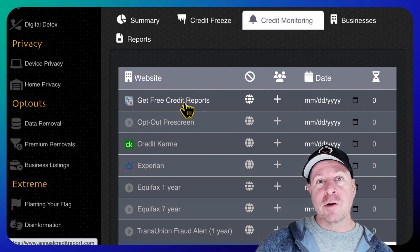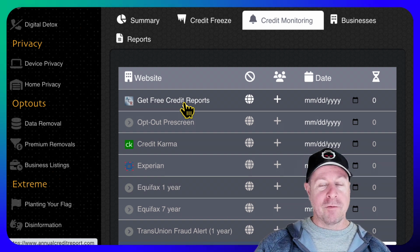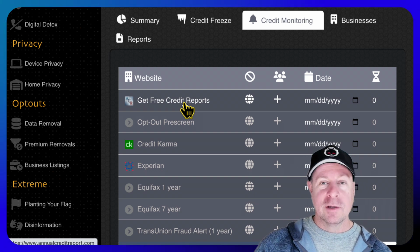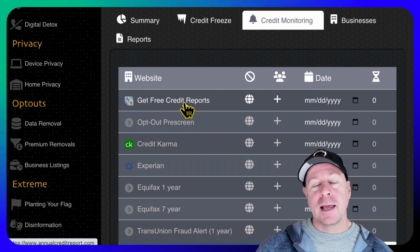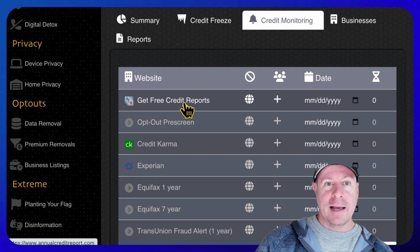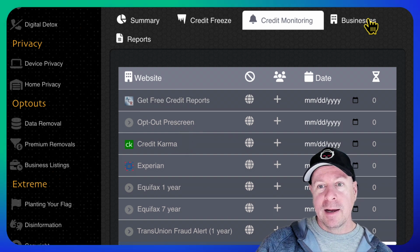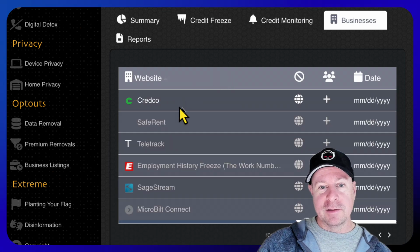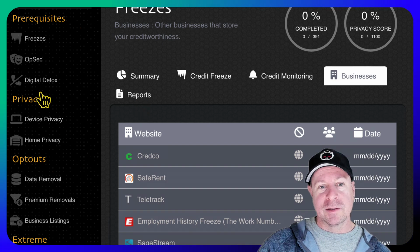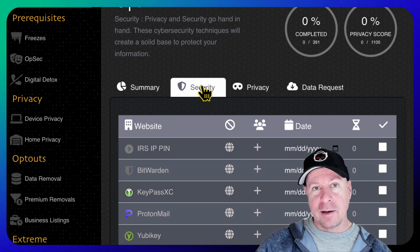So you can get free credit reports. You can get a free annual credit report from each one of those bureaus, and it will cost you nothing to do, so that you can look at that credit report and make sure that everything on there is legit and it's what you want and should be there. So these are the places you're going to go for these credit reports. And then you've got businesses, right? So you've got all these different places that you can opt out or lock down some business, and then you've got reports.